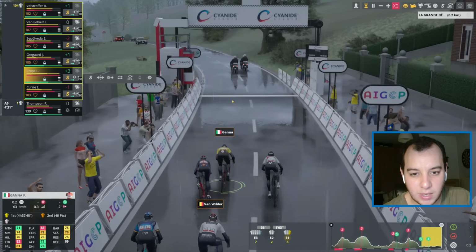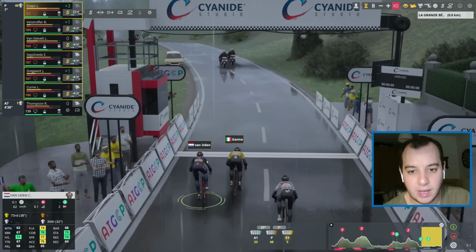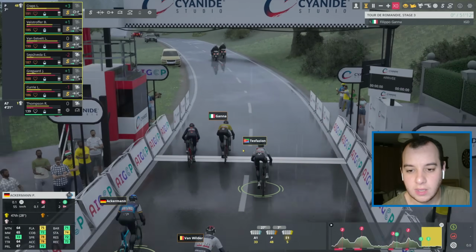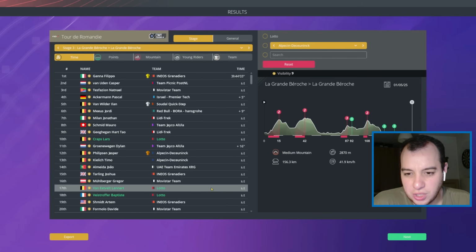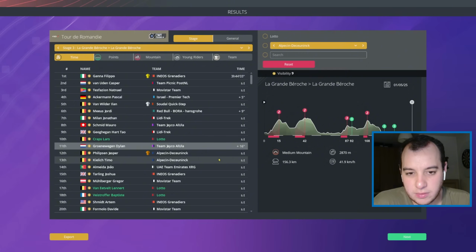Anyway, it's going to be a victory for the favorite Filippo Ganna ahead of Casper van Uden. Lars Krabs is going to round off the top 10. In the end, maybe we should have positioned ourselves better with Lennert van Eetvelt, as we had a 16 seconds time gap. Thankfully, no Joao Almeida in the front.